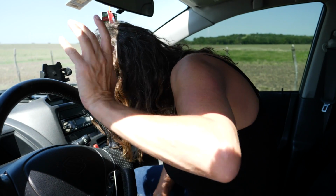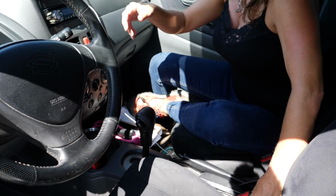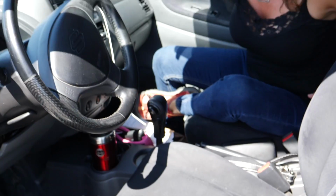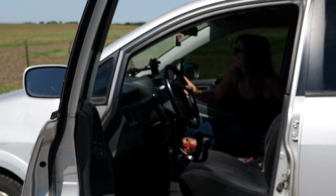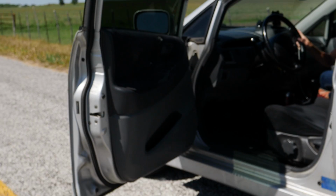And sit back. Oh, we're already moving. We're in neutral, and we're picking up some speed. Still a slow roll, but you guys can see this, right? We're rolling uphill.